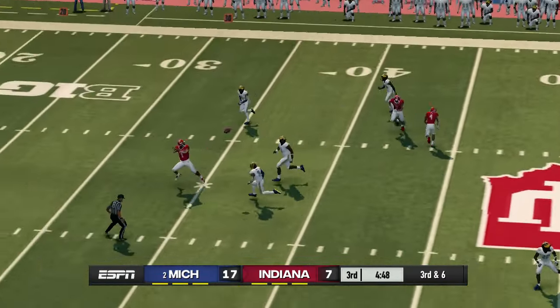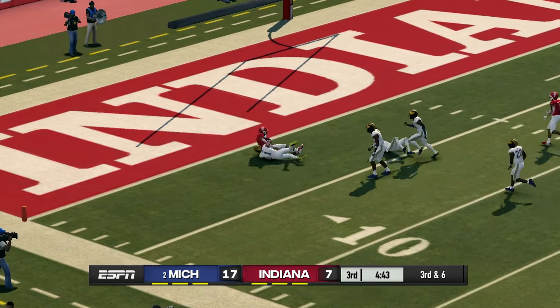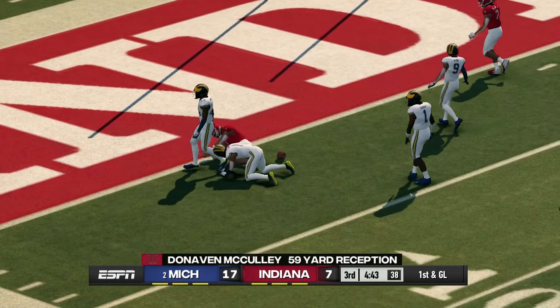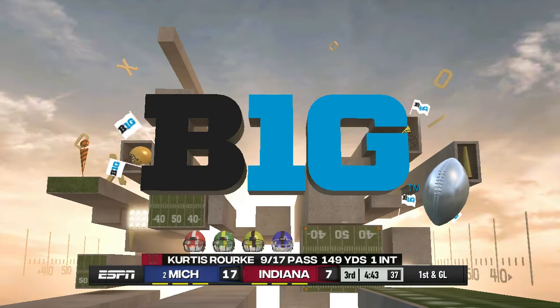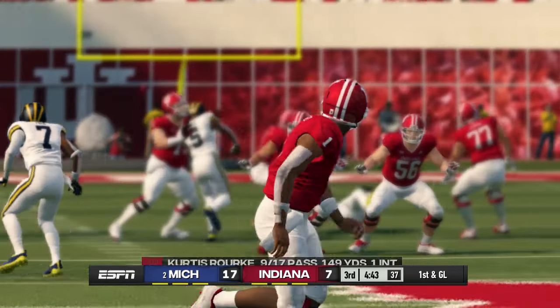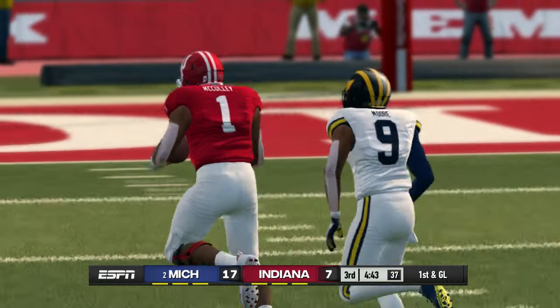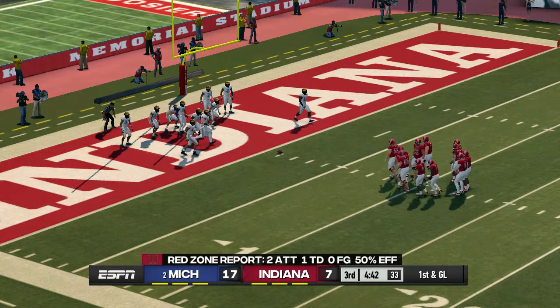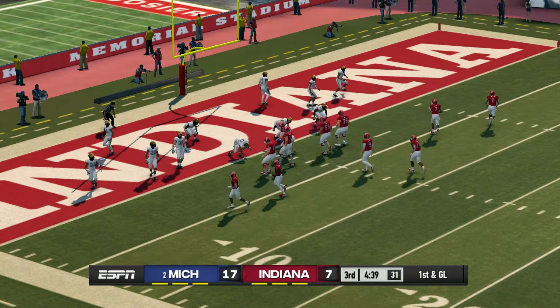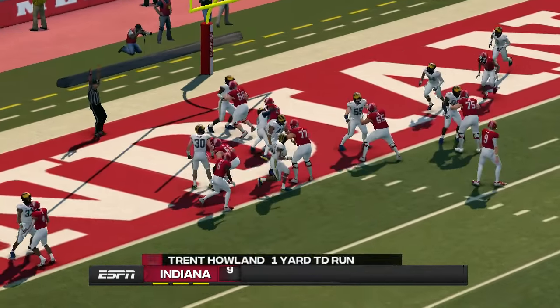Here comes the pressure. He's looking down the middle. Caught to the 20, to the 10. They bring him down, but not before he gets a glimpse of the end zone. It's first down, and they'll be looking for 6 points here. The defense has got to be thinking, if they've already forced a red zone turnover, maybe they can do it again right here. Touchdown, Hoosiers!